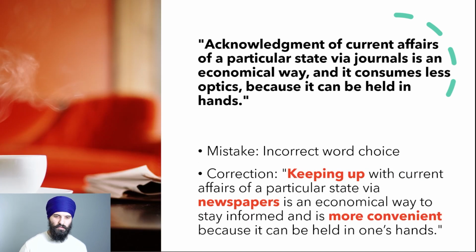So now next error. "Acknowledgement of current affairs of a particular state via journals is an economical way, and it consumes less optics because it can be held in hands." There are a few incorrect word choices here. The word optics should not be used, because if she is referring to eyesight, mention eyesight, or don't even use it if you don't have to. So a correction would be "keeping up with current affairs of a particular state via newspapers is an economical way to stay informed and is more convenient because it can be held in one's hands." So that's the correction there. It makes a little bit more sense to put it as such.